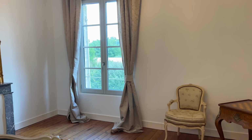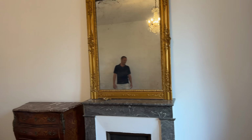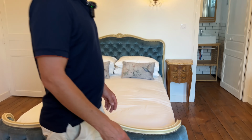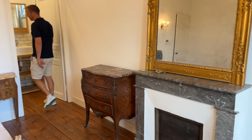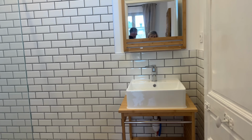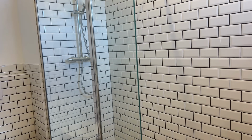Still cute, still adorable. Love it. With its period features and ensuite. This is our standard ensuite now, isn't it, Anna? This is how all the others are done. Yeah. It's just a scheme that we found that everybody was liking.